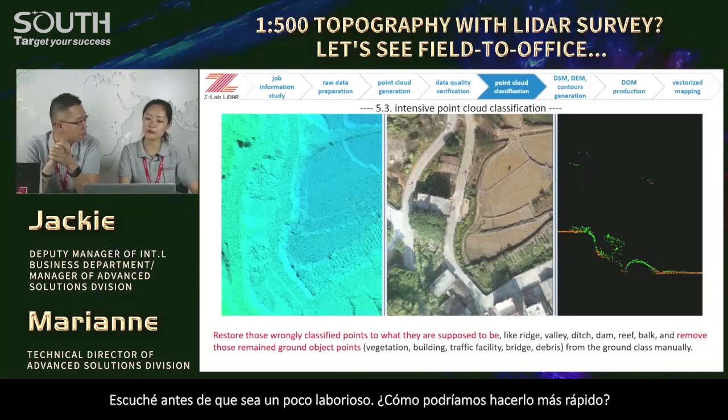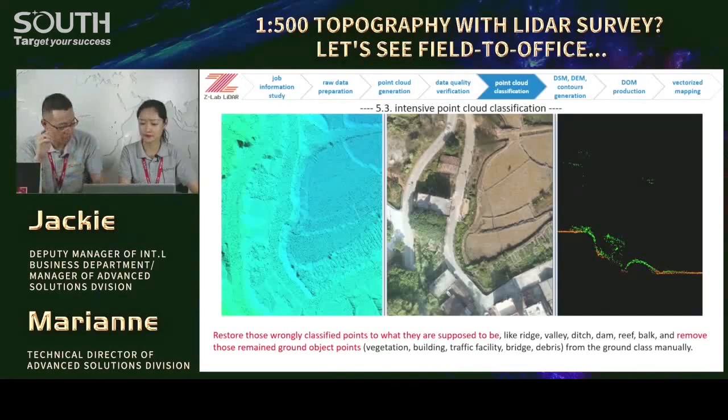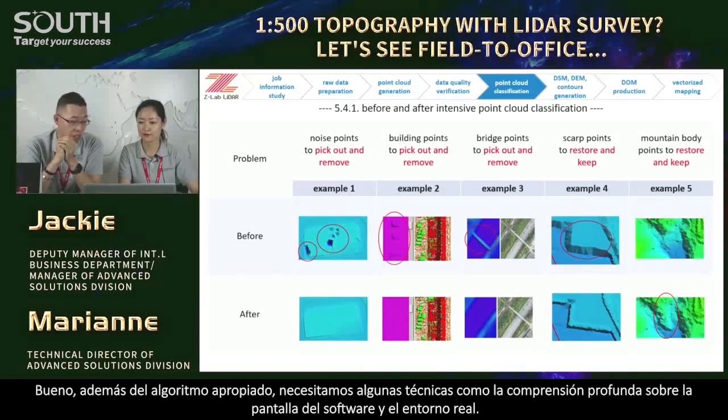I heard before it's a bit labor intensive. How could we do it faster then? Well, besides appropriate algorithm, we need some techniques like deep understandings about software display and the actual environment.